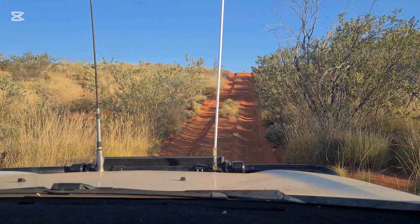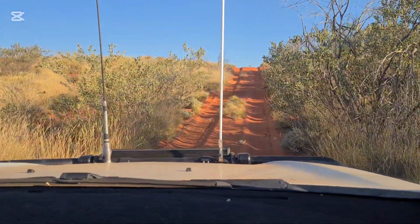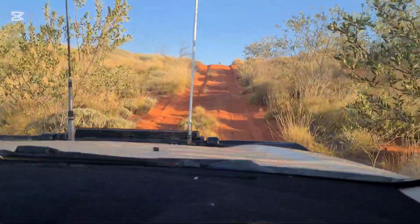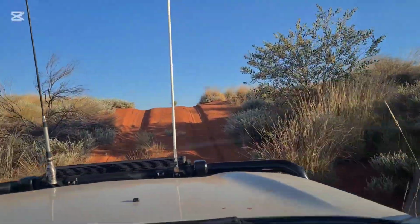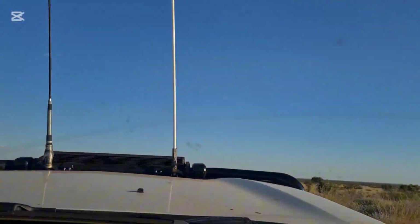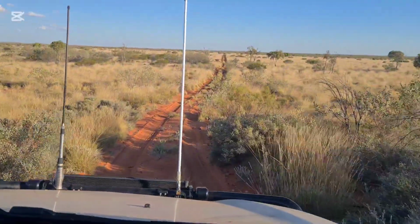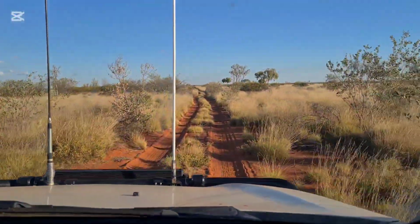Righto, after a long day, we have just turned off the road that goes to well 47 to start heading south to well 46, and this is the first sand dune. Let's give it a herbs. Ooh, nice. First little sand dune for the trip. I think there's about 1,500 more to come.